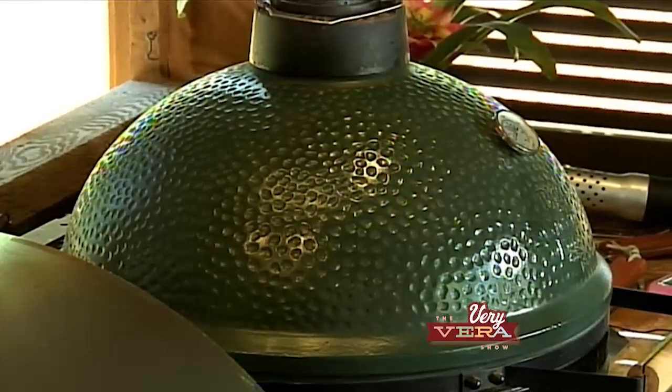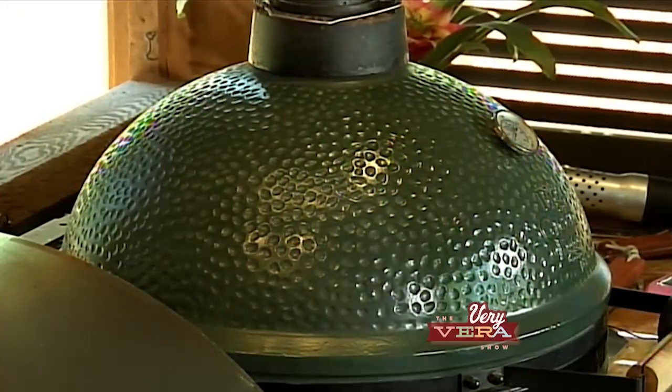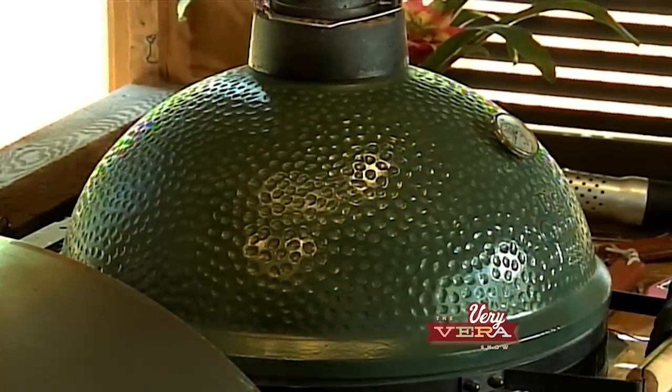It's holding the heat and the moisture in incredibly well. So you really don't need to use moisture pans or anything to hold moisture. You just want to add things to add flavor.